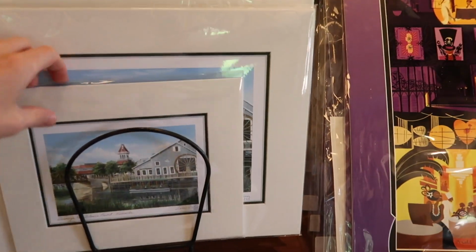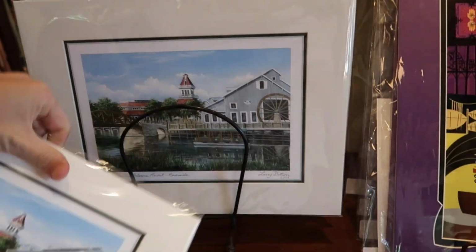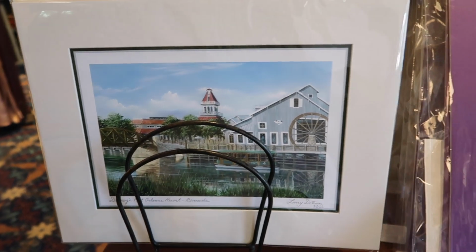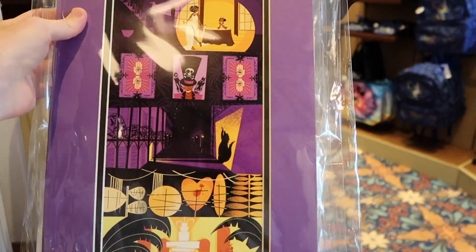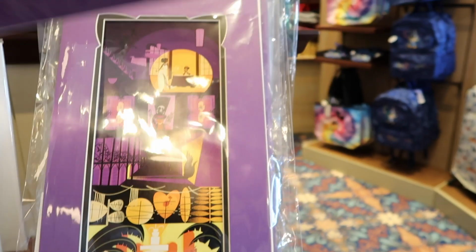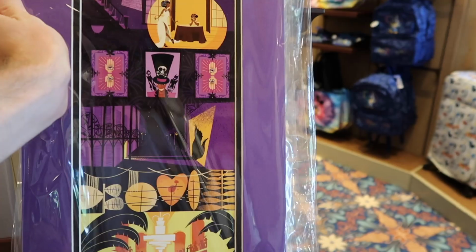They also have some pictures of the resort here too, and I'm not sure how much these go for. This smaller one is $25, but of course this one's a little bigger, so let's see what the price is for this one. This one's $35, so it's $10 more for the bigger print. And then they have, of course, some photos from Princess and the Frog. These are kind of neat, and these are $55, so these are a little more.